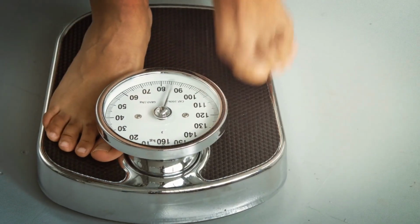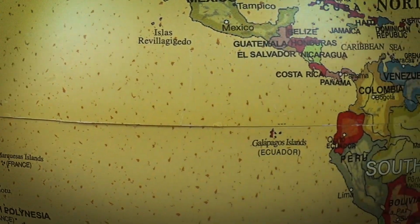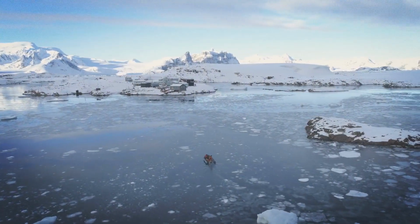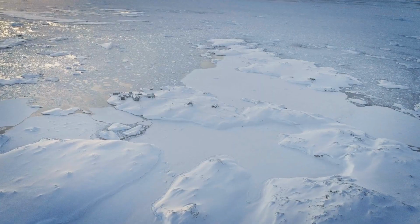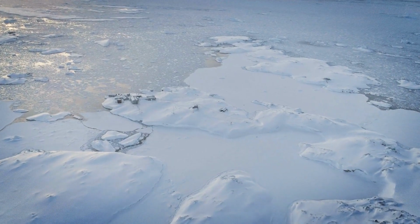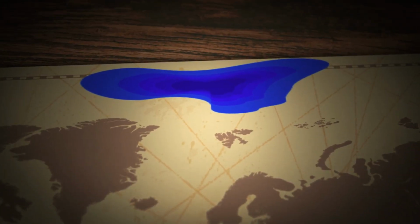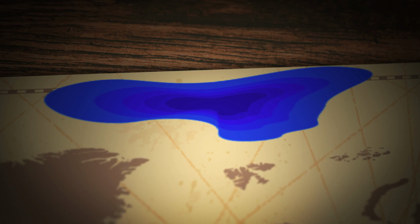Earth's gravitational field also has an effect on your weight. At the equator, you weigh 1% less than you do on the poles. The South Pole is maybe more suitable for this experiment because there is actually ground there. But gravity is the strongest at the North Pole in the middle of the Arctic Ocean. This is where scientists in 2013 recorded the highest gravitational acceleration on the planet.